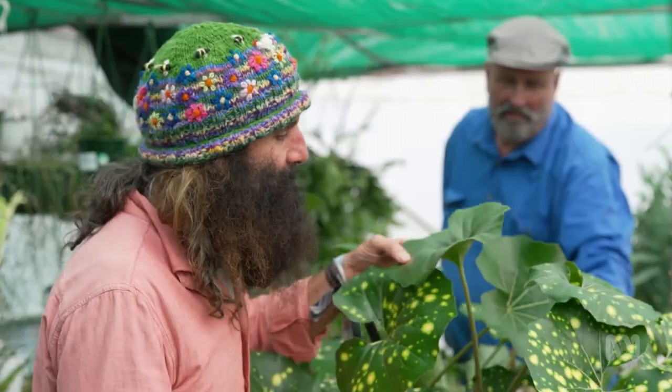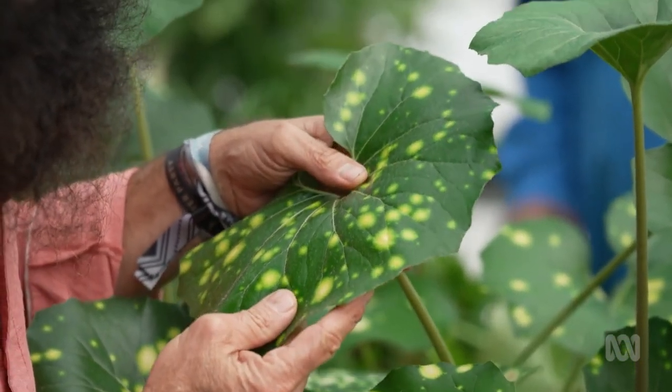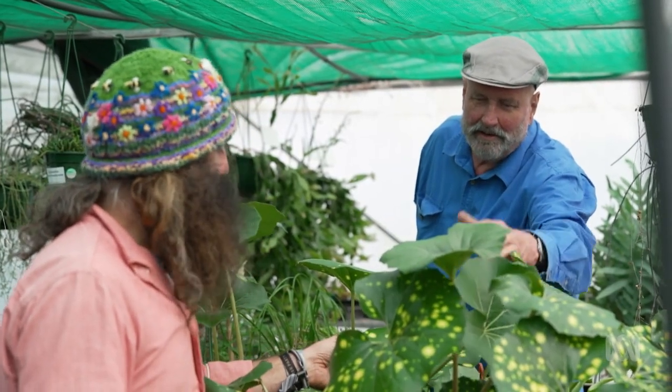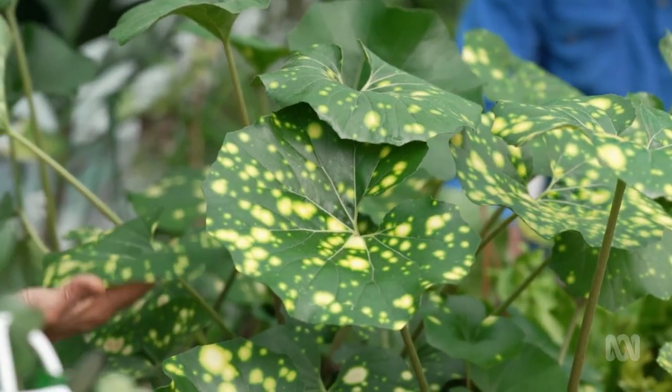How'd you get into this? Once you're interested in one genus, Costa, then you become more and more interested in the way it goes. Look at the speckles of sunlight coming through the foliage. As if it's a tree above. Yeah, exactly. Really pretty.